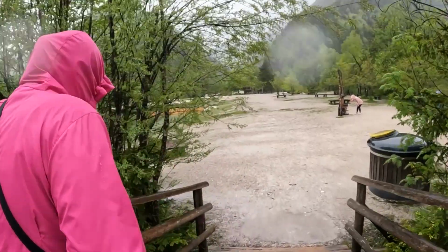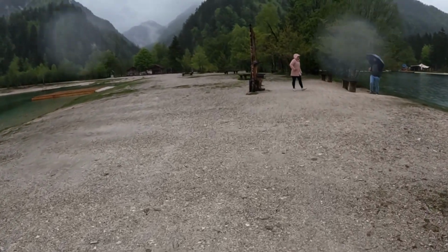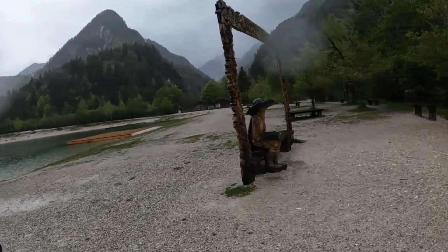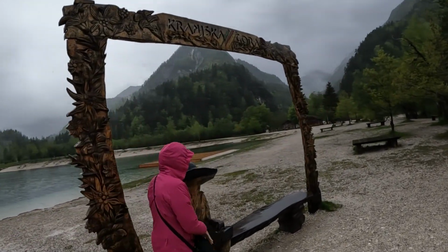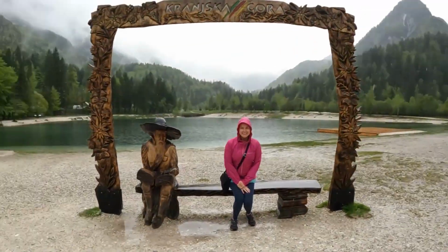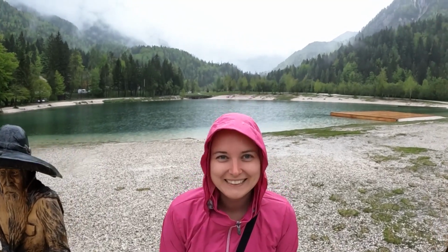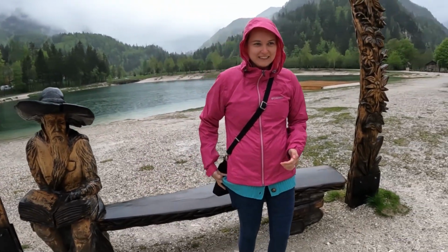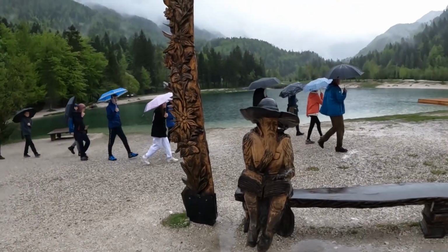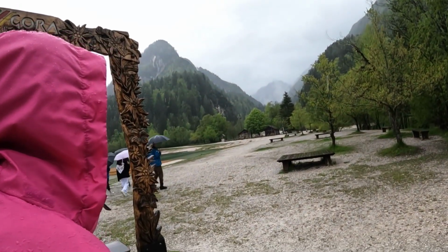Need to like throw down some marbles or something to slow them down. Run. Yeah. Wow. Kraniska Gora. Look at that. Want your picture taken? Sure. So, oh, it's not even just a tour group, it's a school group. It's like high school kids. Looks like they're going over there. I don't know what's going on over there.